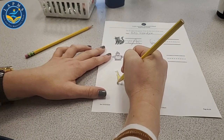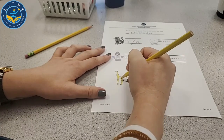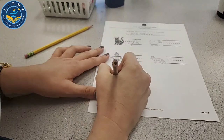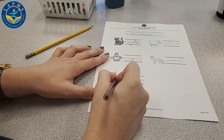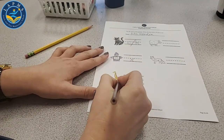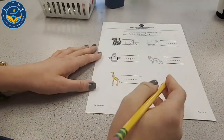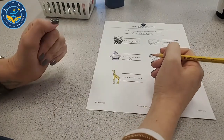Yeah, it's an elephant. What? No, Miss Kendra. It is not an elephant. What is this, everybody? A giraffe? Are you sure? How do you know? You can see it? Well, I'm glad you're using your senses. You're seeing with your eyes, right? Using your sight. Okay, so we know this is a giraffe.